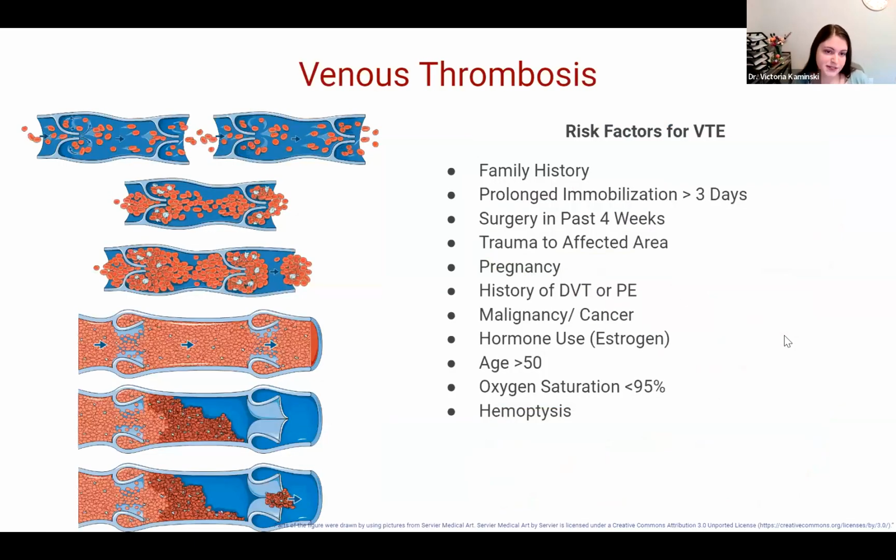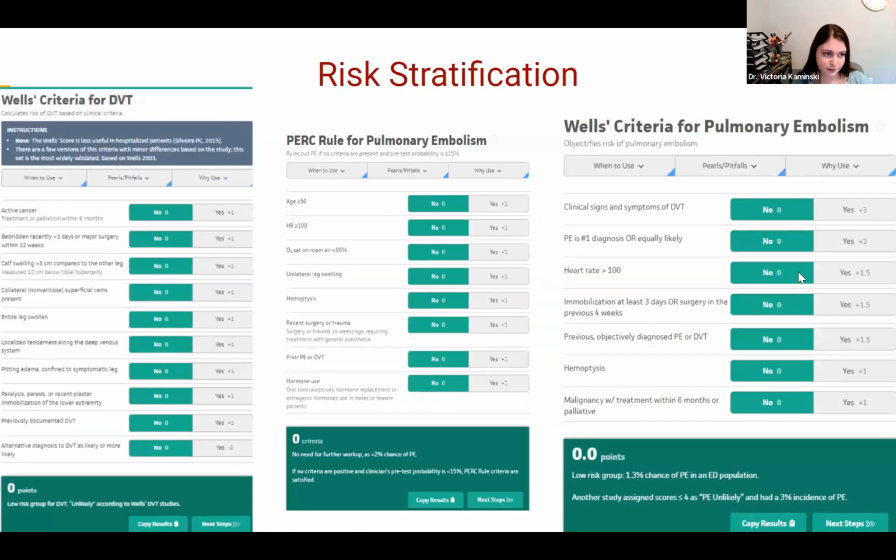With venous thrombosis and the risk factors of VTE, those involve the patient's family history, prolonged immobilization, potentially greater than 3 days, surgery within the past 4 weeks, a trauma to the affected area, pregnancy, certainly placing a patient at a higher risk, previous history of DVT or PE, malignancy or cancer, hormone use, specifically estrogen, the patient's age being greater than 50, oxygen saturation lower than 95%, or hemoptysis reported by the patient.